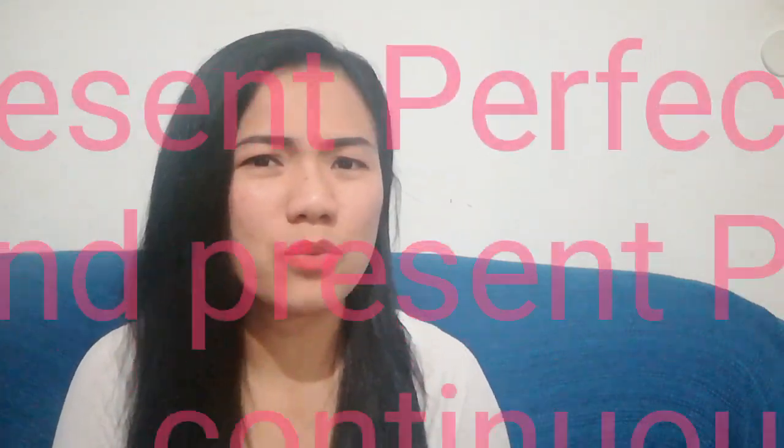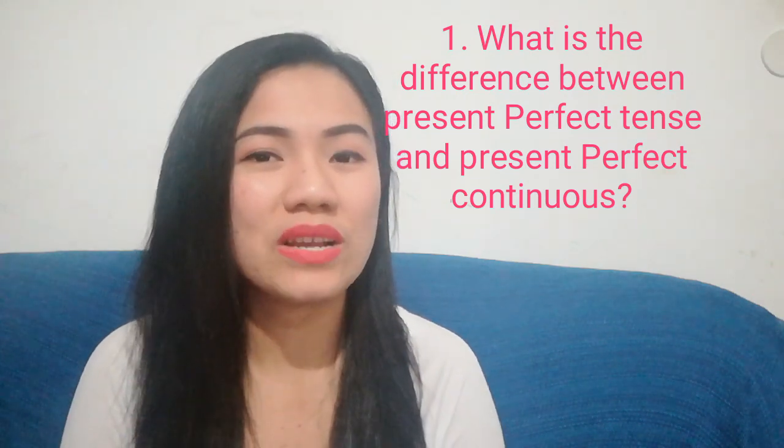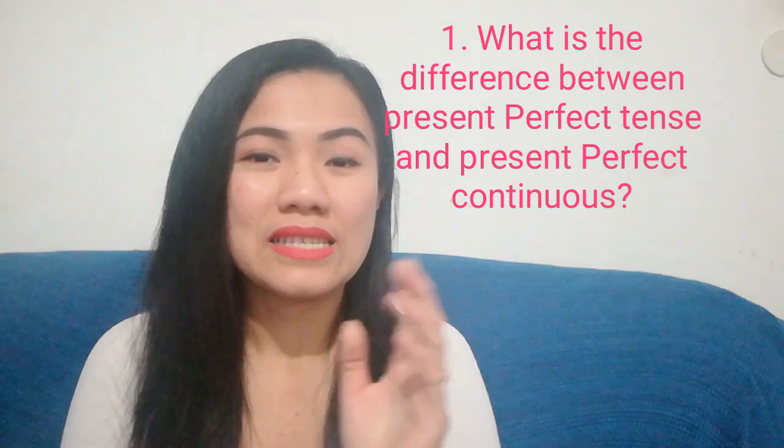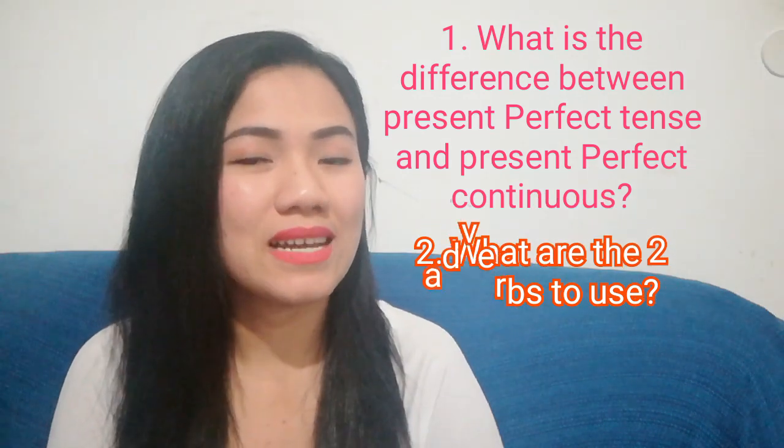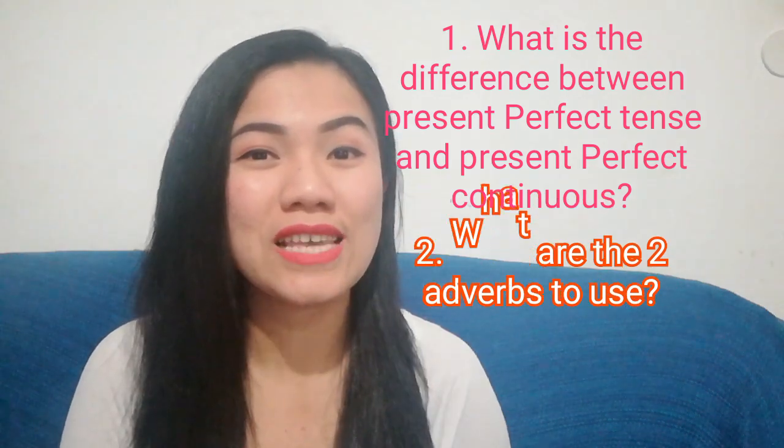Whenever I teach present perfect tense and present perfect continuous, I have encountered so many questions, and there are two questions that I always remember. Number one: Teacher Megan, what is the difference between the present perfect tense and the present perfect continuous? Second: what are those adverbs that we can possibly use in these two tenses? I am going to answer those questions here in this video I have specially made for every one of you. Okay, so let's start.